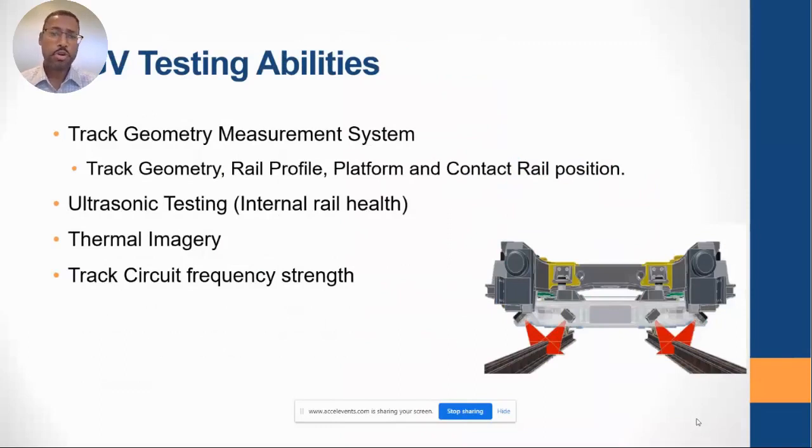The TGV has 4 core testing abilities: the track geometry measurement system; ultrasonic testing, which we heard about from Brad, which finds internal rail health and irregularities within the rail; thermal imagery; and track circuit frequency strength.